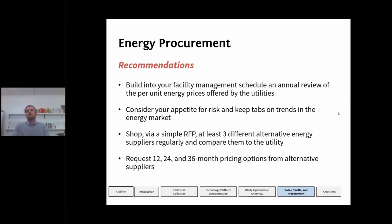So just carrying on with these recommendations, I've mentioned some of these already. The second point here is to consider your appetite for risk and keep tabs on trends in the energy market. Do you want to be fixing a price for a commodity long-term into the future, or would you rather ride a variable rate? There are ways that you can fix a portion of your rate and leave some of the spend on an index. So consider that as you're looking into these things.